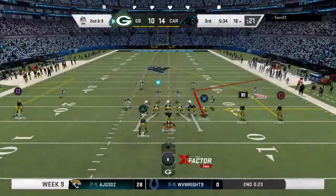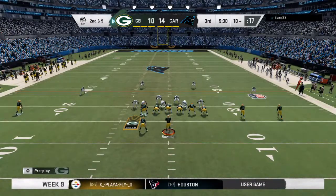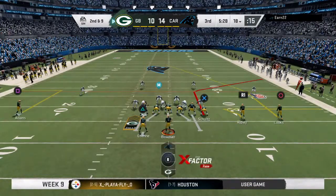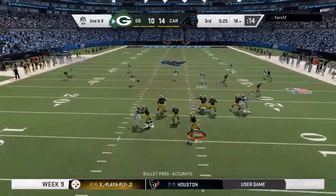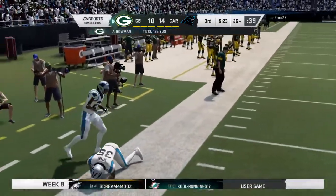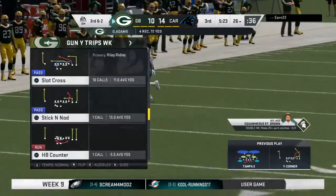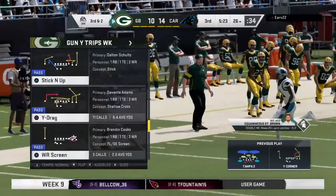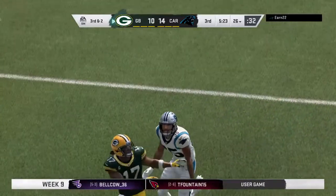They only got a yard out of that last completion, and that makes this 2nd and 9. And that's complete to Adams. And he'll get this up past the 25 before he's out of bounds. The reception good for 7. It's 3rd down.